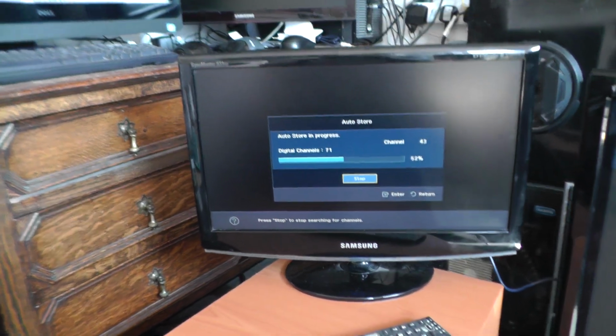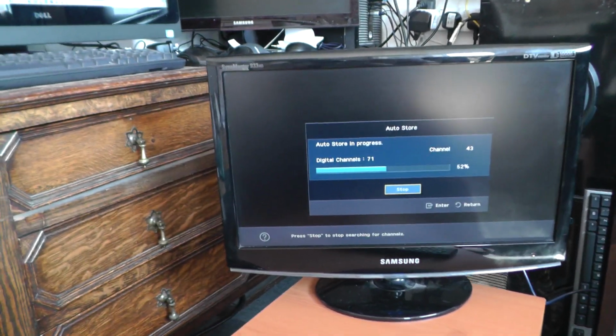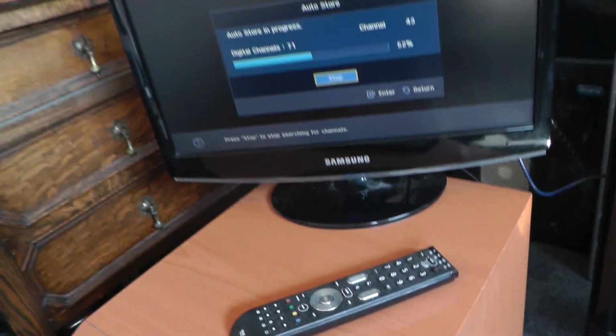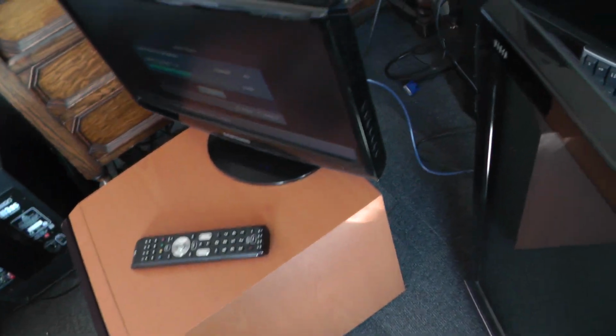Wow, this is the smallest Samsung TV that I've ever had. Once again, it's a really dusty telly, but as you can see, plugged it in and it all works.